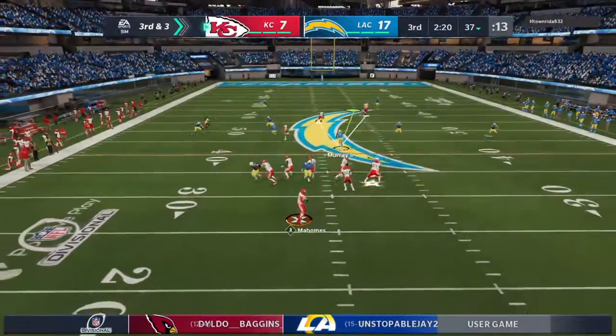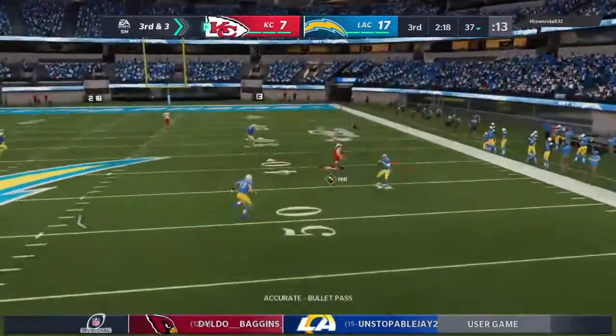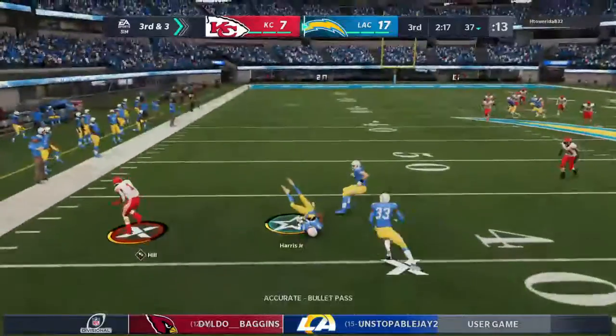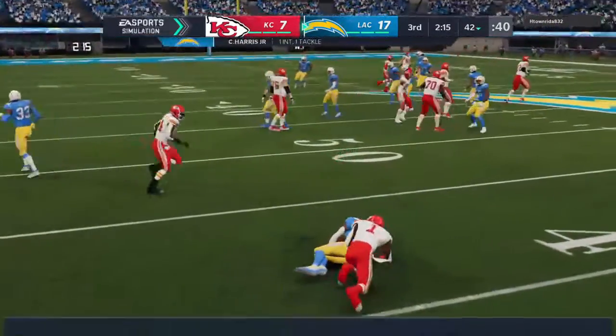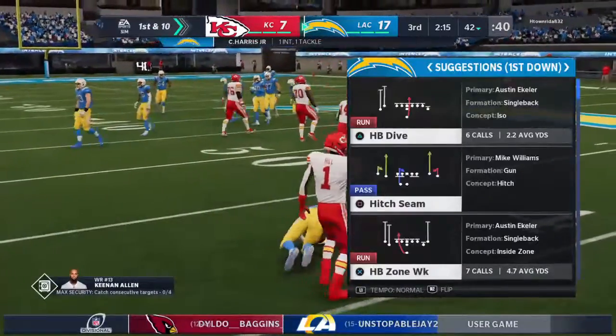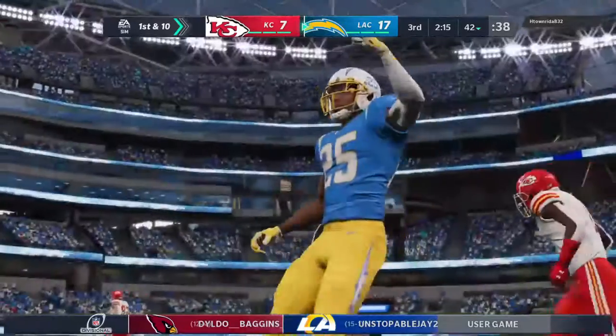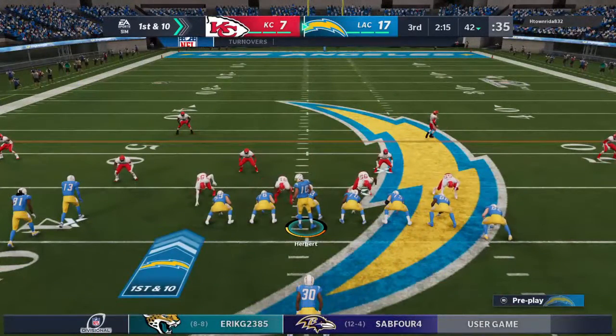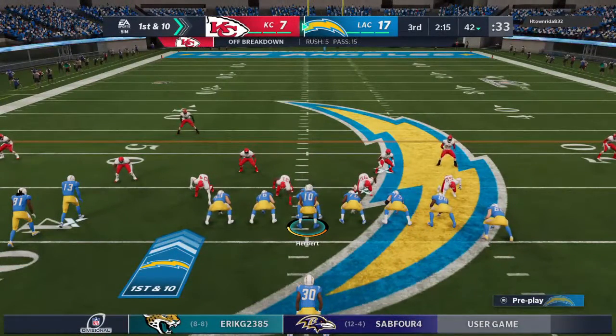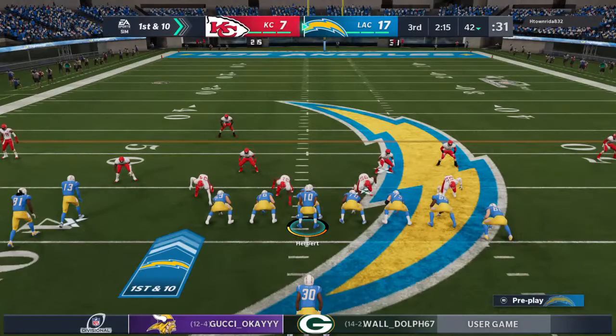Mahomes looks to throw on 3rd down. And Mahomes misfires again, and it's intercepted. It's Chris Spears with a pick. And they will take over possession of the football at their 42-yard line. The Charger drive about to get going. They're out in front. Last time they had to punt it away. We'll see if they can add to their lead now.